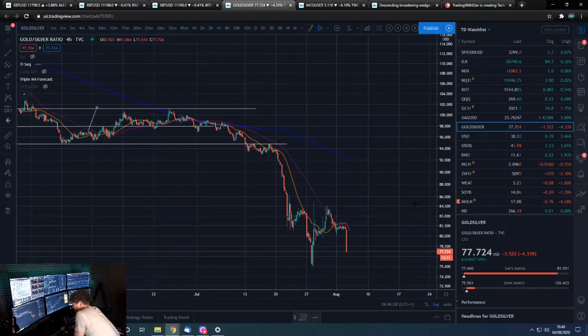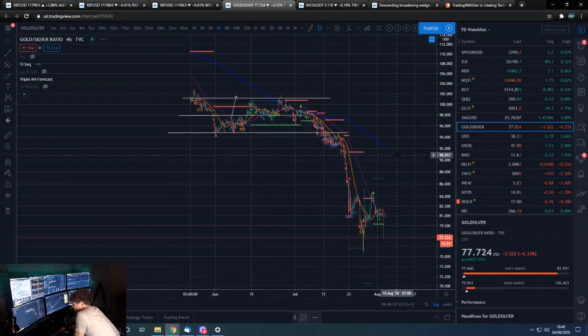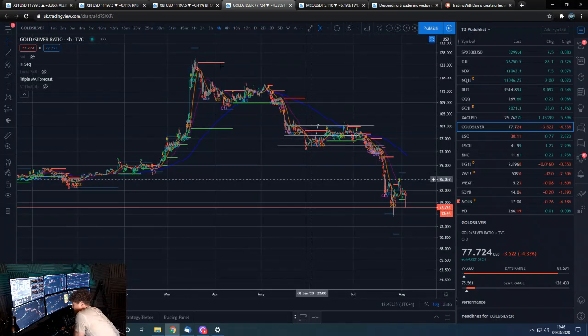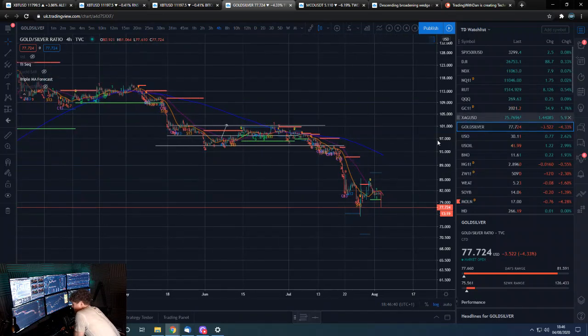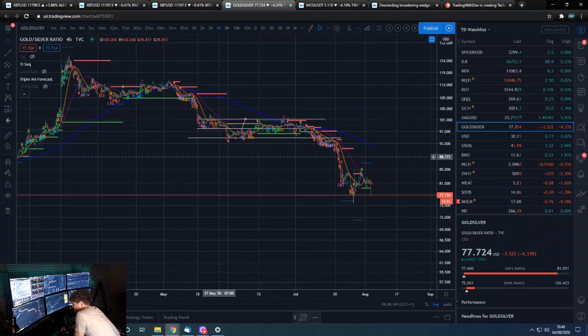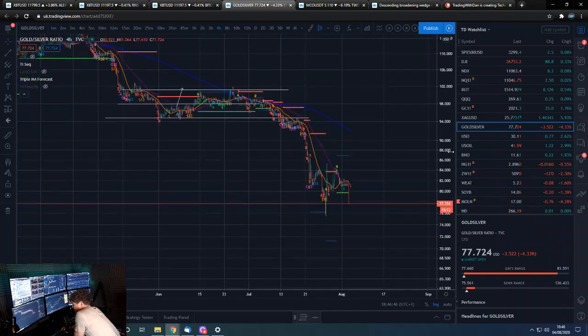Oh, here we go. Just don't show Tone Vase this chart. Tone Vase was desperate to sell all his silver for gold at these highs, trying to puke his position, and now I've heard him again. I listened to part of one of his videos the other day, and he again was talking about wanting to basically swap his silver into gold.